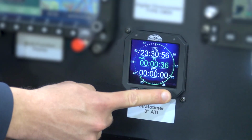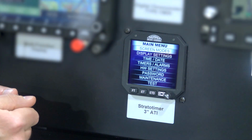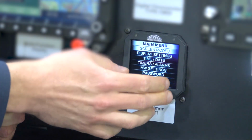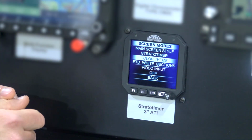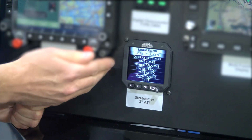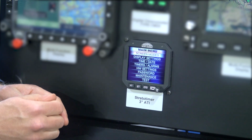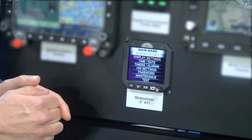By clicking on this button, you're able to access the programmable menu. Through this menu you can access the different features that you can set the way you like them. You can access the screen modes and select the different color schemes that you like to set. The menu mode also integrates other features where, for instance, you could program your timers, your alarms, and where you would also select the different voltage inputs for the weight on wheel sensors.